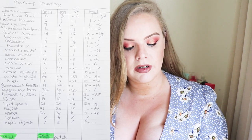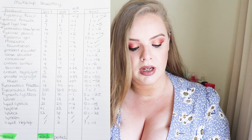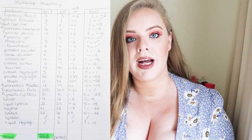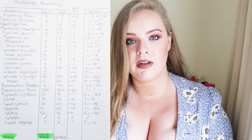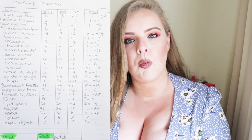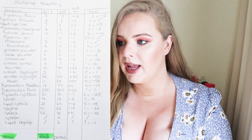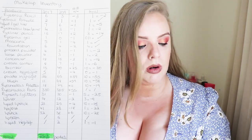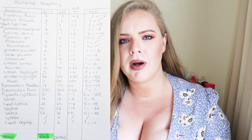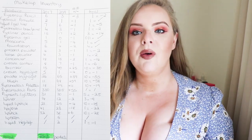So for pigments and glitters, I had 31 and I have now got 30. So I have used 1, and my goal allegedly, I don't know why, is 5. So I need to use up an additional 25. I have used up way more than 1 eyeshadow pigment. I must have bought another one. You see this? I didn't know I bought any. But clearly I did, because I've used up a load of pigments, which I was proud of because they're so hard to use. But anyway, you see how hard this is.